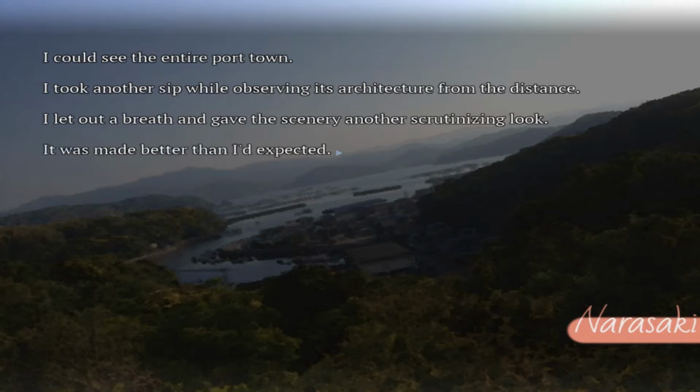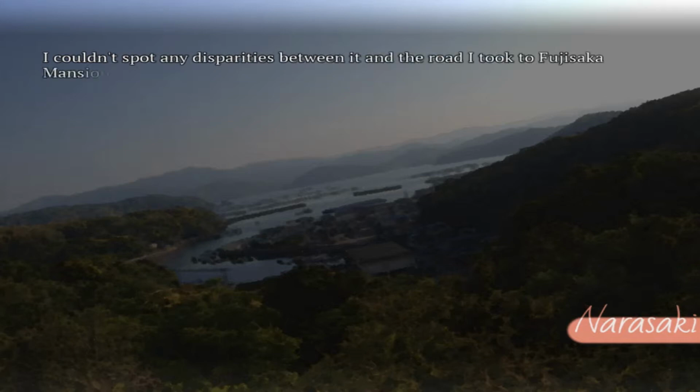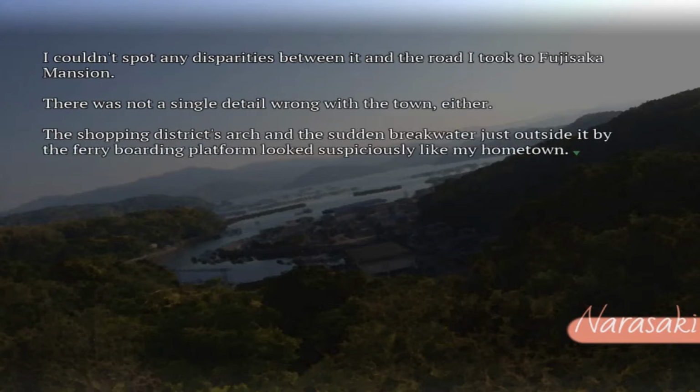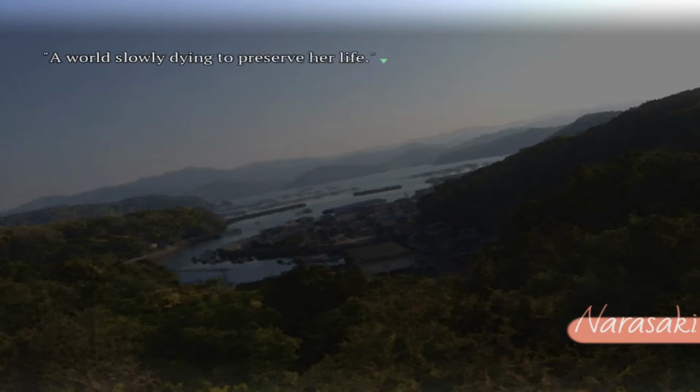It was made better than I'd expected. I couldn't spot any disparities between it and the road I took to Fujisaka Mansion. There was not a single detail wrong with the town either. The shopping district's arch and the sudden breakwater just outside it by the ferry boarding platform looked suspiciously like my hometown. A certain phrase popped into my mind as I compared the two sides. A world slowly dying to preserve her life.